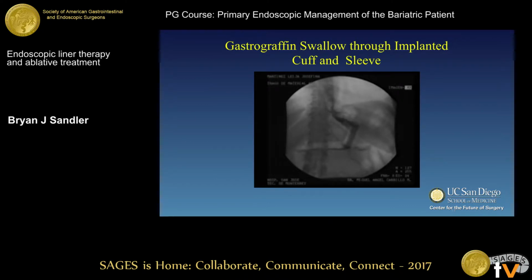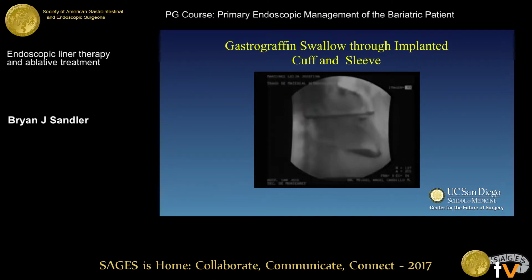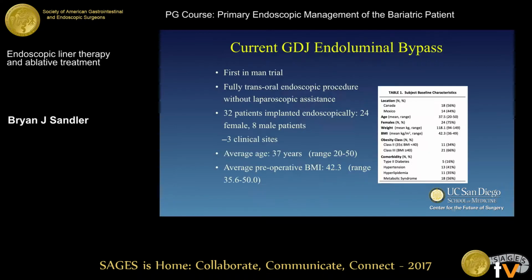Here's an image of the swallow study that we get, which we like to, in this early phase of the study, make sure that we don't have problems with leaks or anything like that. We've not had any of those. Here are some of the results.